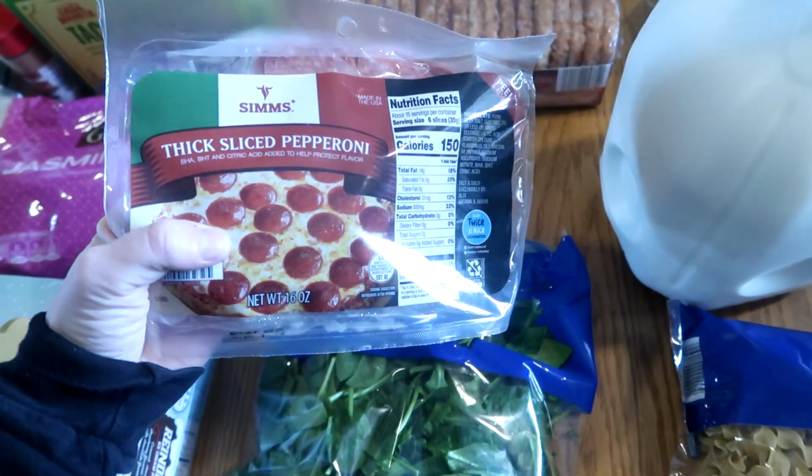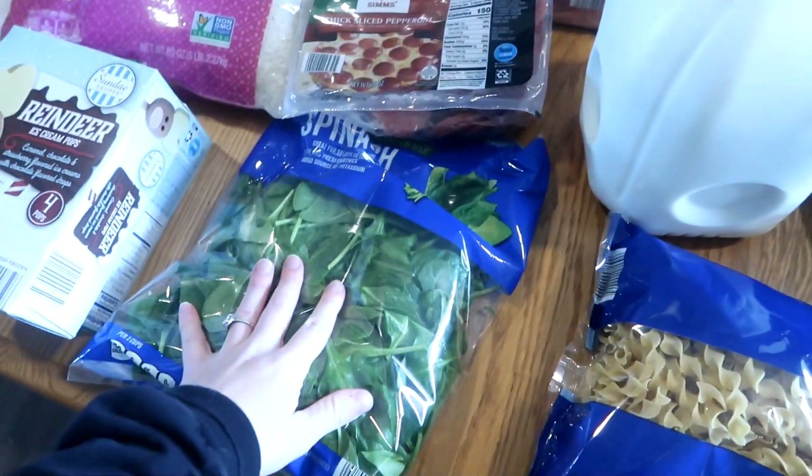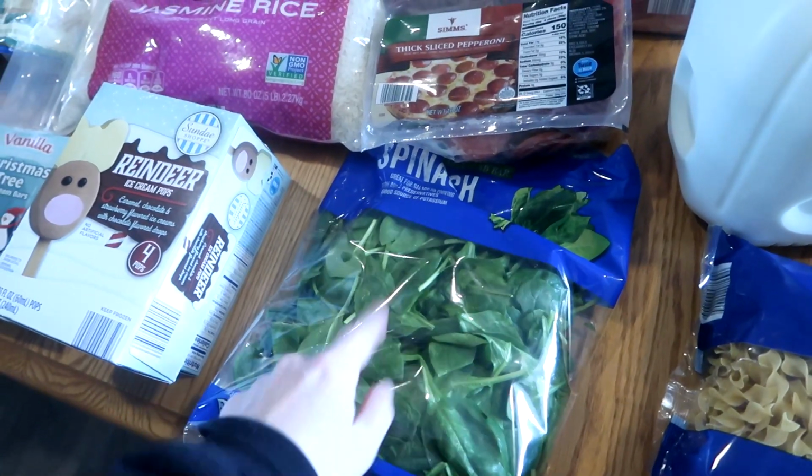I got a thing of thick sliced pepperoni for all of the pizzas and the strombolis and stuff we're doing this month. I needed a bag of spinach. We are going to be doing the mock Olive Garden gnocchi soup, so I needed that for this.